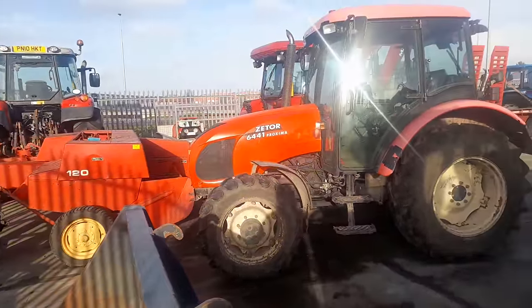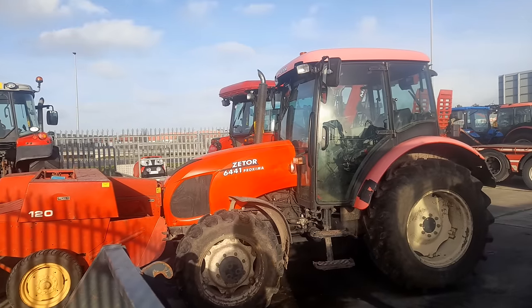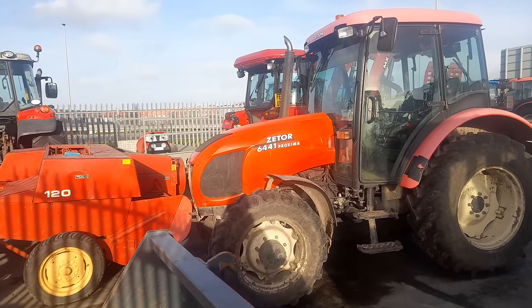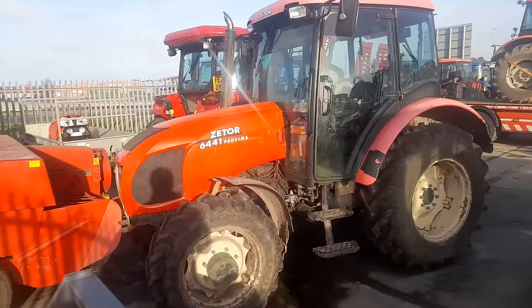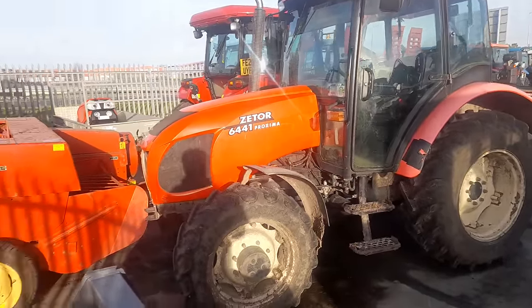We have a Zetor Proxima. She's a 6441. Okay, she's there. She's perfect. There's nothing wrong with Zetor. Okay, some fellas mightn't like them, but I like them. Like I said, that 8111, that 8011, that would be my tractor to have if I could.